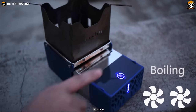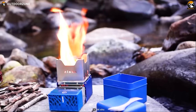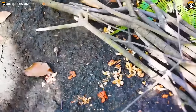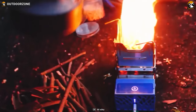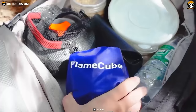The Flame Cube is designed to be efficient and environmentally friendly, using biomass fuel such as tree branches to reduce the burden of carrying fuel while still offering an unlimited range for your outdoor adventure. And when it's time to pack up and head home, the Flame Cube is easy to disassemble and clean, so you can quickly move on to your next adventure.